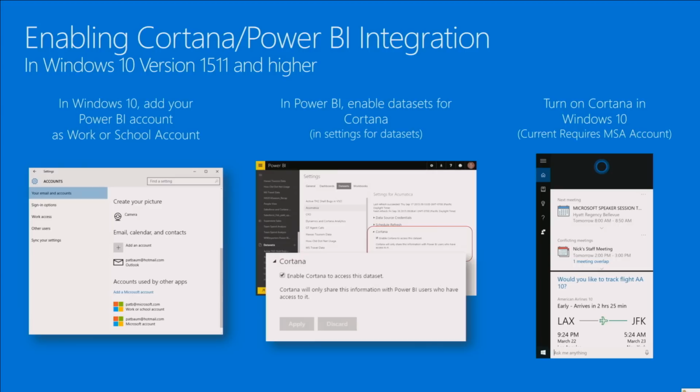So who here has Windows 10 and has updated it to the most recent version? Okay, so all of you guys are eligible to try this. All you have to do is, when you go to add accounts, you'll see a thing to add a work or school account. You add a work or school account, you use your Power BI account. So it's sometimes the same as your enterprise account. Sometimes it's just your trial account or whatever else.